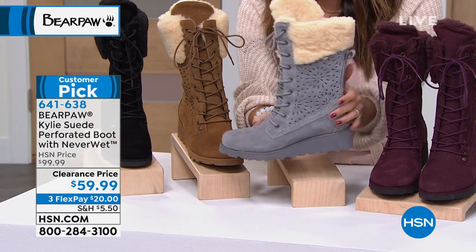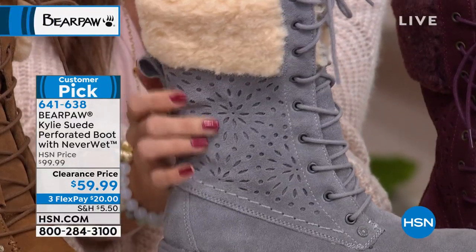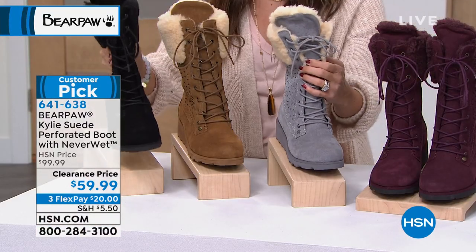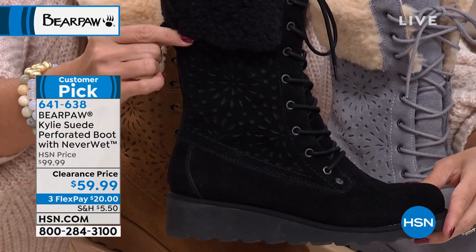This is the gray. We only have 2 dozen, 5, 6, 7, 10 and 12. That's it in the gray of Kylie. Down here on the end, we have the black. And look, the laces are black, the sole is black. We have all sizes, 5 through 12. Remember, if you're in between, go up a size.